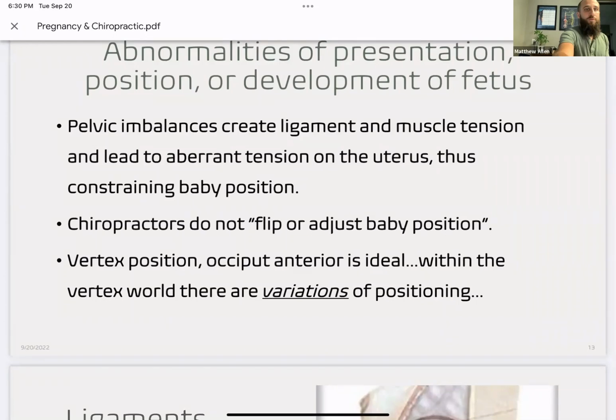Maybe the baby starts to go into these positions that are not ideal for, I'm not going to say they're not ideal for birth because it is a physiological birth. However, if the baby gets into a contorted position, it can cause abnormal strain or aberrant strain on the body. Chiropractors, first and foremost, do not flip baby.